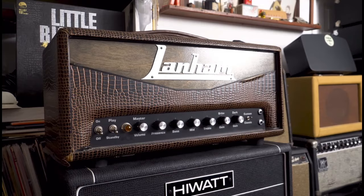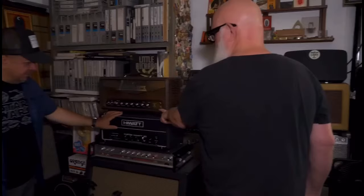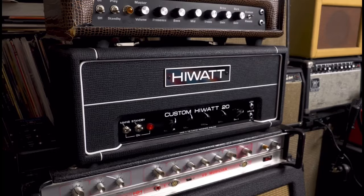Lanham head. My friend Jim has a place called Amp Head in Portland, Oregon. He made this. This is his company, Lanham. And this is one of the best sounding amps I own. I've never seen a small miniature custom high watt like this. This is one of the new ones, and they were kind enough to let me have this one. It's a 20 watt. It sounds like a great old high watt as well.